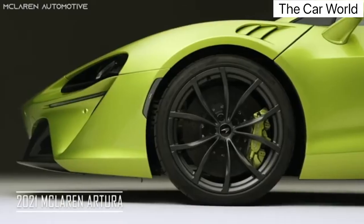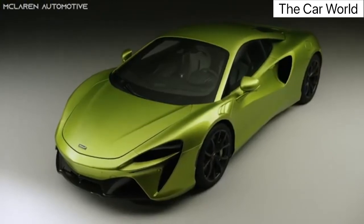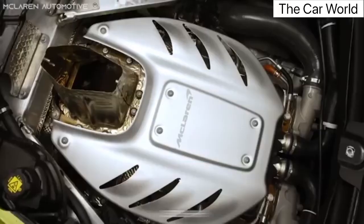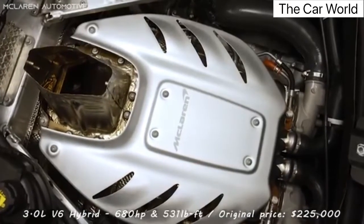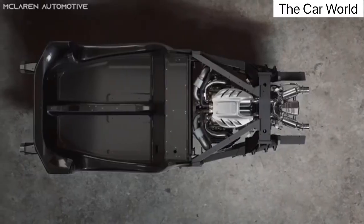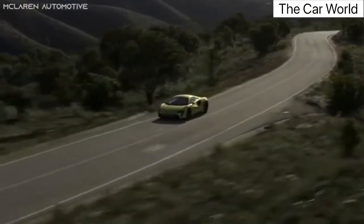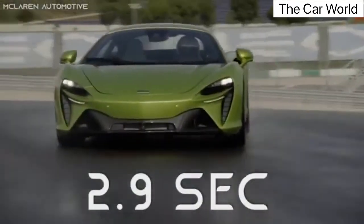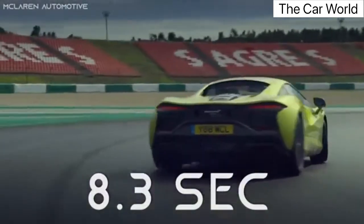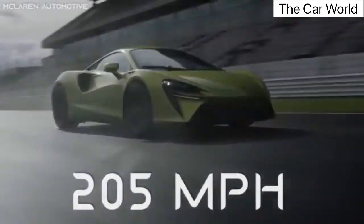Announced on November 23, 2020, the McLaren Artura is the first McLaren to use a V6 engine. It was also developed on the new carbon fiber chassis called MCLA. The Artura uses an all-new 3-liter twin-turbocharged V6 engine paired with an electric motor to produce a total of 680 horsepower and 531 pound-feet of torque. The performance figures are impressive as the hybrid car takes just 2.9 seconds to accelerate to 62 miles per hour, 8.3 seconds to 124 miles per hour, and has a top speed of 205 miles per hour.